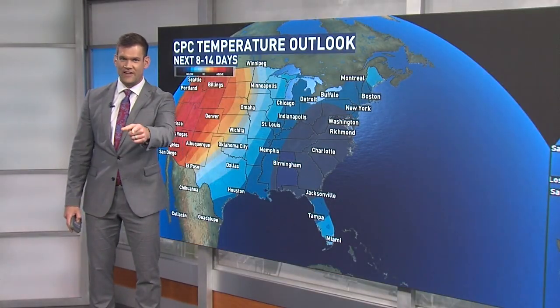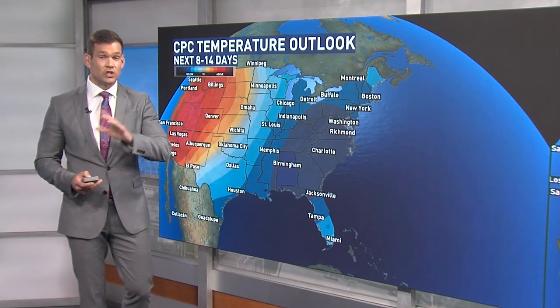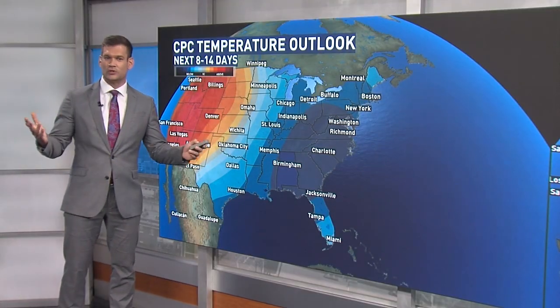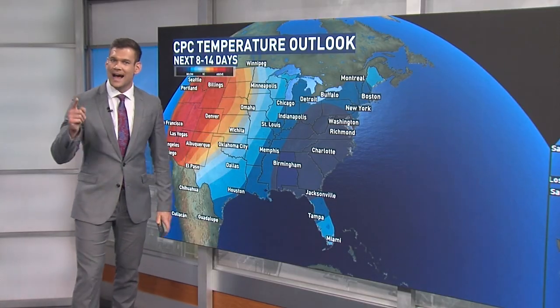As you can see, the presence of that high, that ridge, is no more, and that's going to lead to some much cooler temperatures. In fact, we're going to be chilly next week. Several spots on Tuesday morning, I should say, we'll have lows across Alabama in the 30s, and this is a look at the 8 to 14-day outlook taking us through mid-April, calling for perhaps below average temperatures. So the cool air not done quite yet.